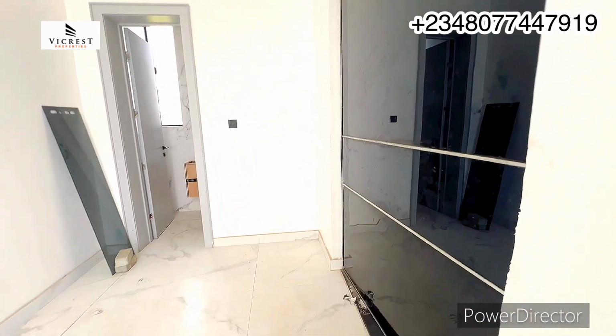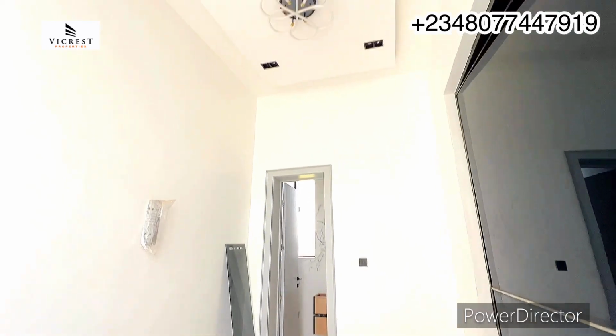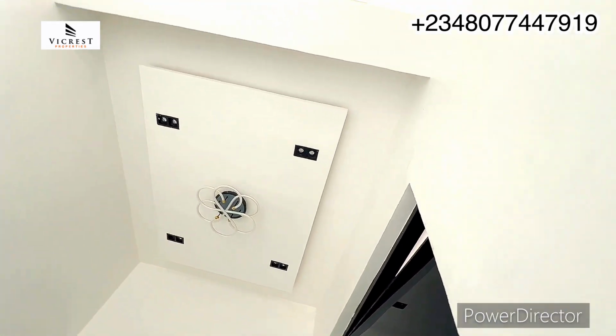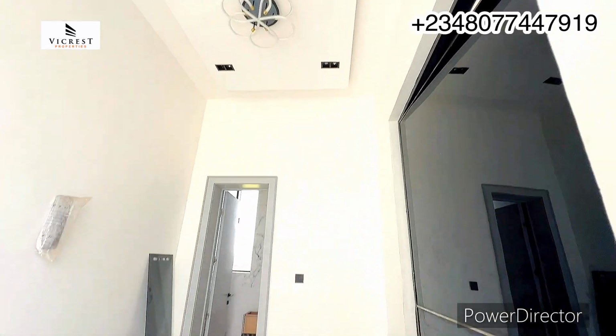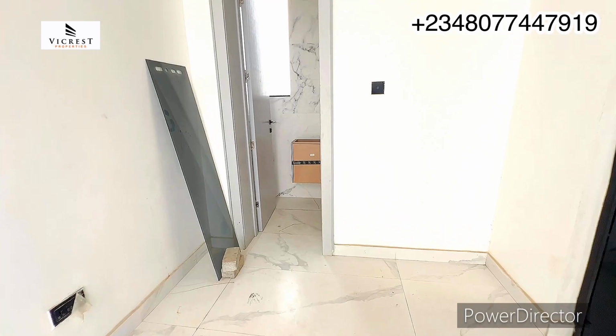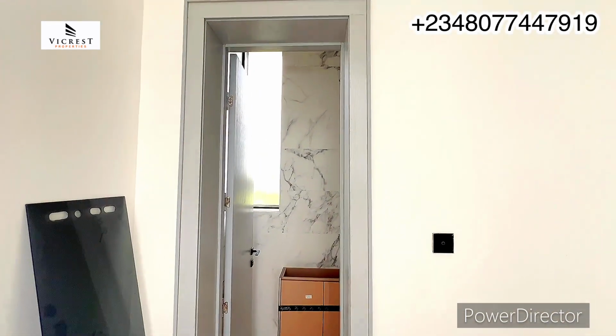Is this your auntie room? So let me quickly show you the guest toilet. This is the guest toilet right here. Beautiful one.